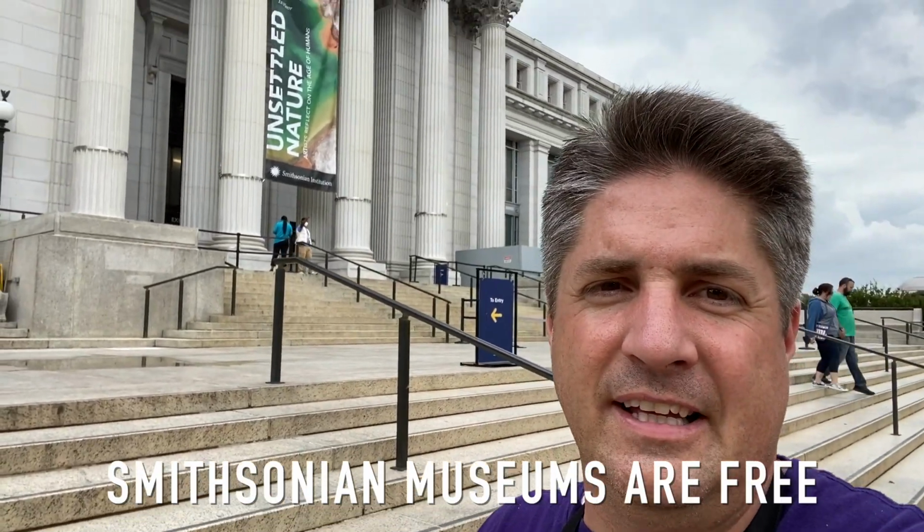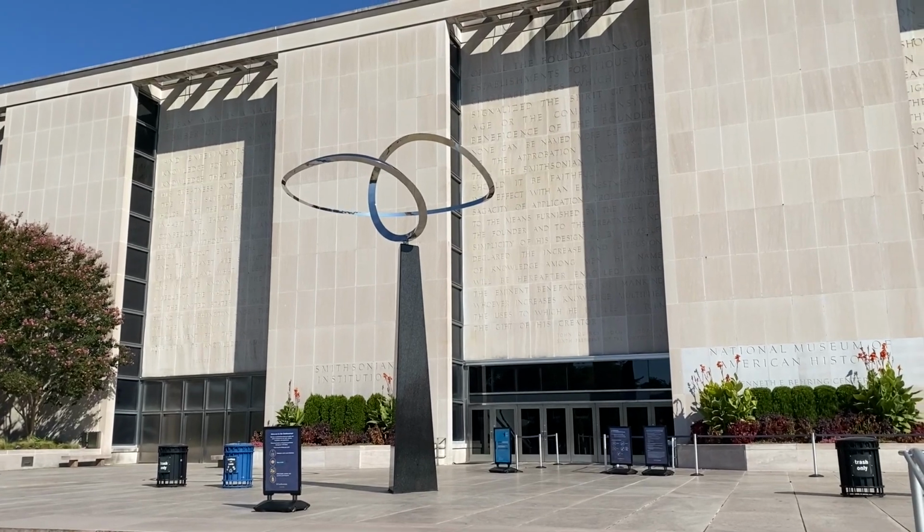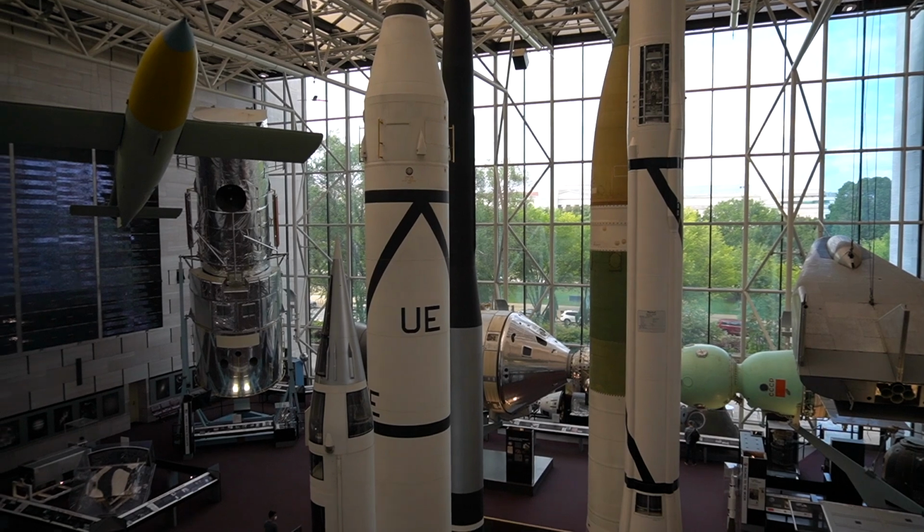The next tip is to remember that all the Smithsonian museums are free. This is the Natural History Museum behind me, and basically all the museums here in Washington, D.C. are free. There are a few that you have to pay for, but the big, main ones are free. It makes this a much more affordable vacation than you'd realize.